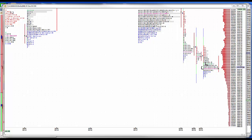Last rotate up was 26, so 25, 27, sell 1. 33, 35, sell 2. On the buy side, we've got a low volume number down at 8. So this 5 to 10 area is going to be buy 1, and then 15s to 17s will be buy 1, and then 5 to 10 will be buy 2. And that's the way I see it for September the 23rd, the second day of fall.